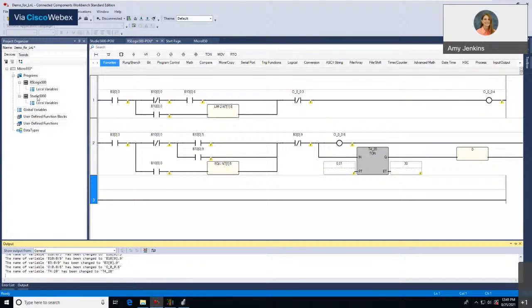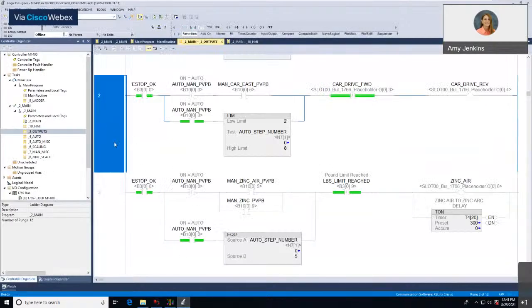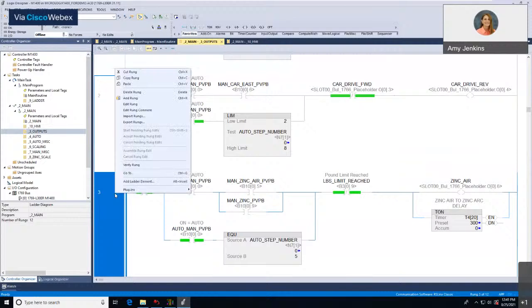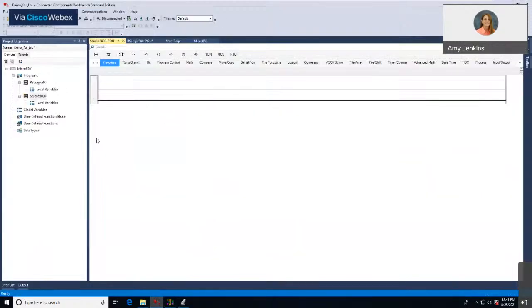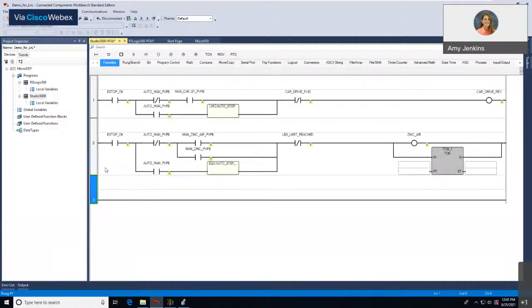Now, let me click on the Studio 5000. I have a blank rung, and I'm going to copy the same rungs from Studio 5000 into CCW. So this one looks a little bit different. As you can see, the bit registers have been removed, and only the tag names have carried over. But they still have to be defined in the project, as you can see with this yellow triangle saying referring to undefined variable. Also, the limit and equal instructions are not defined. I do have a timer instruction.